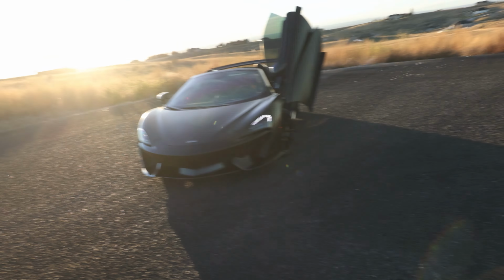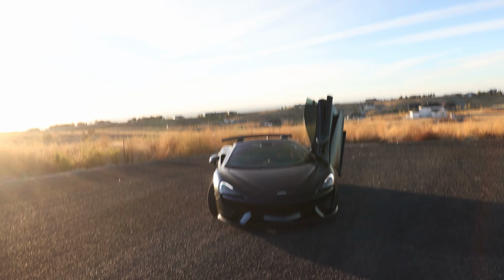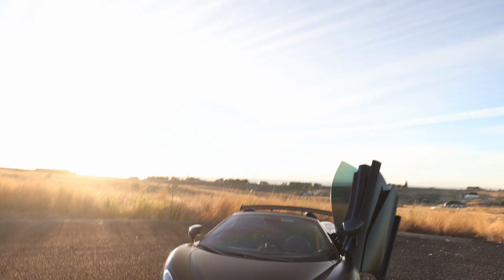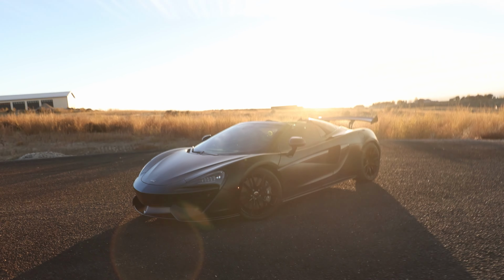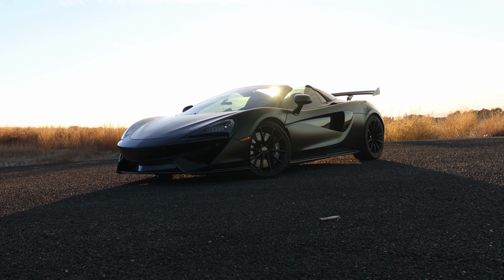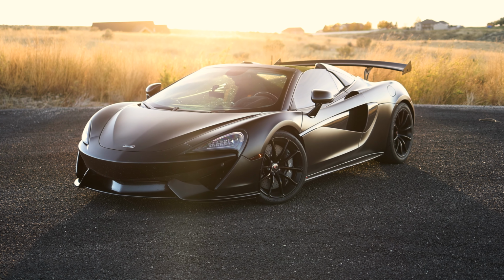This car has been such a blast to just drive around. I have loved every second of it. And just look at this. Look at this view right now. Can't beat that. Let's shut this door and just see. Beauty with the top off. Sunset popping. Looks insane. Can't wait to take some of these photos, so let's get going and let's do that.